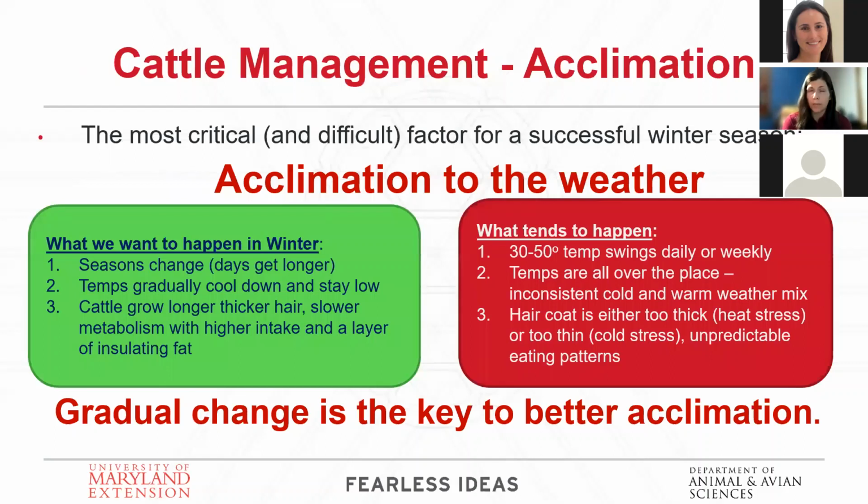All right, let's talk about acclimation. That's a struggle. It's a real struggle in Maryland. You guys have a lot of yo-yoing temperatures. It's really hard to acclimate. I found it out myself personally here.